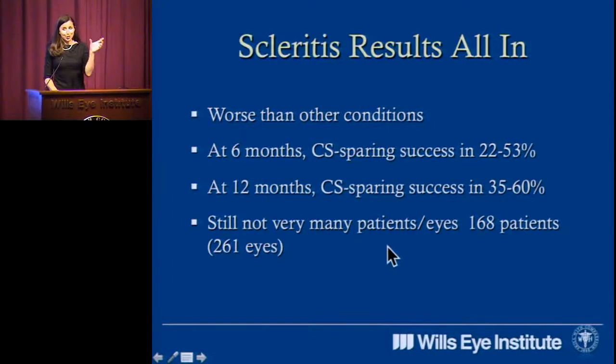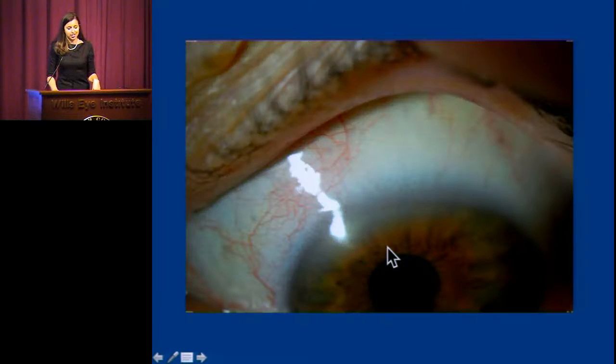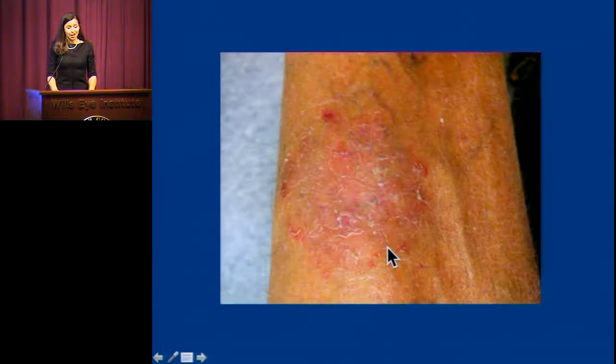So the scleritis results all in, when I looked at this data, at 6 months, we have corticosteroid-sparing success in 22 to 53%, and then at a year, 35 to 60%. So not great, and certainly lower than for other indications. This is a patient that I saw recently who has a resolving or almost resolved scleritis and psoriasis.